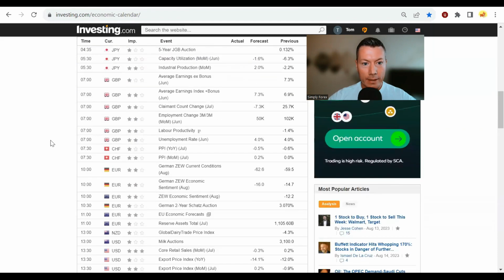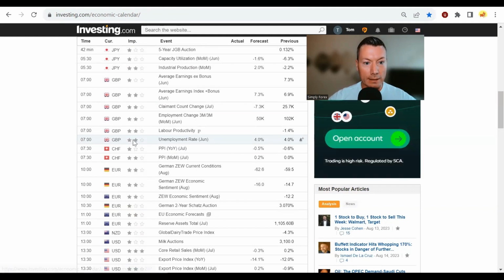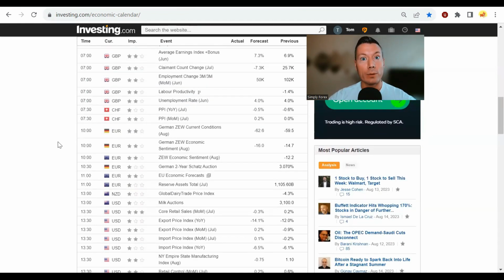And if we carry on down, I slightly disagree with these ratings. I think these are 3-star ratings. So the first news that we must be interested in is at 7 o'clock London GMT. First of all, the unemployment rate and the claimant count change. We've got a lot of employment data coming out at once. They give it a 2-star rating, but I would say the unemployment rate is a 3-star rating. So we must be aware of all this employment data because it could really affect any pound pair you may be in. Also, guys, if you're in any Swiss franc pair, which we might be, I also think this PPI data here is important. So this should be a 3-star rating. I think that could affect the Swiss franc as well.